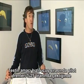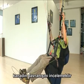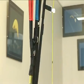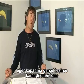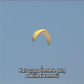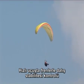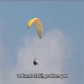The test is to evaluate the behaviour of the glider during accelerated flight when the pilot pulls down 25% of the brake commands. Classification A is for a glider that does not collapse, and if a collapse does occur, then it fails. Pitch stability operating control during accelerated flight. Okay, and now I pull down at 25% of brake command, stop, and the glider is stable, no problem.